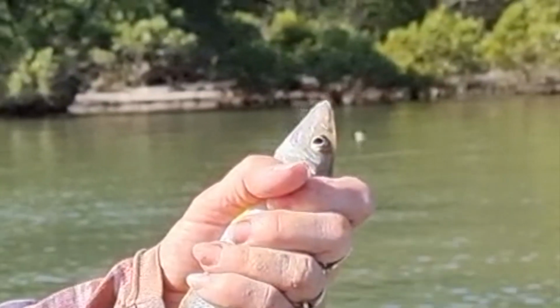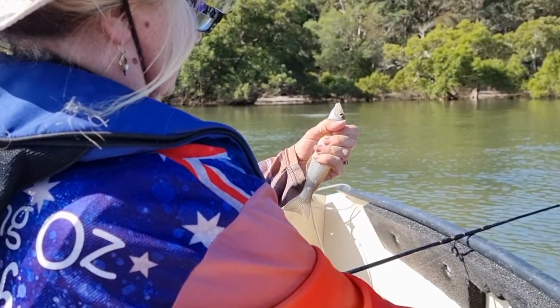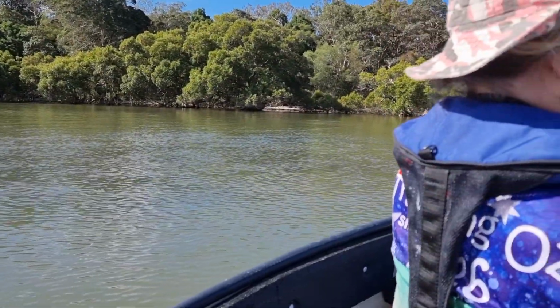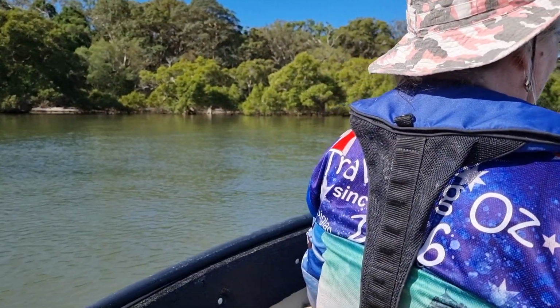Black spot. How big do they have to be? 23. Oh. You would have just seen in the background there, we've got mullet jumping all around us. That's not 23, is it? No, he's just one. Just do a backflip.